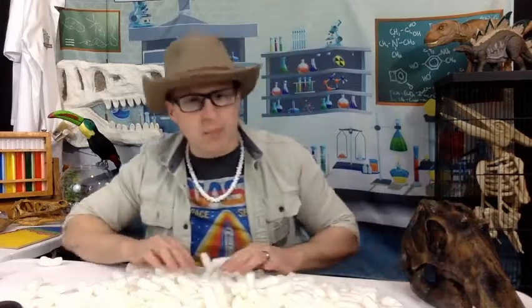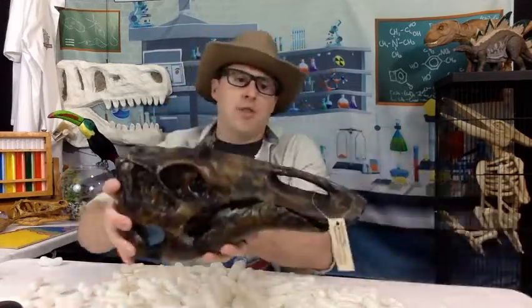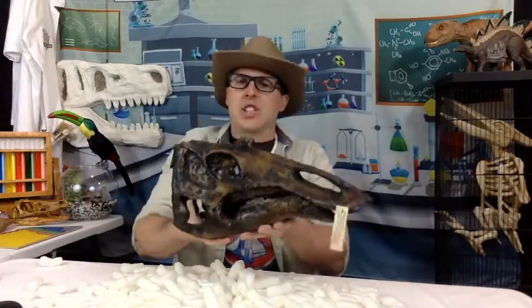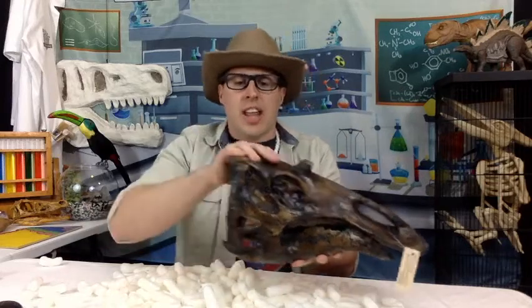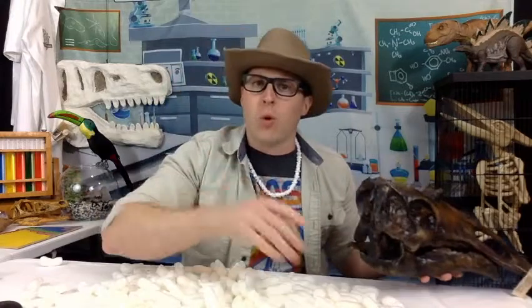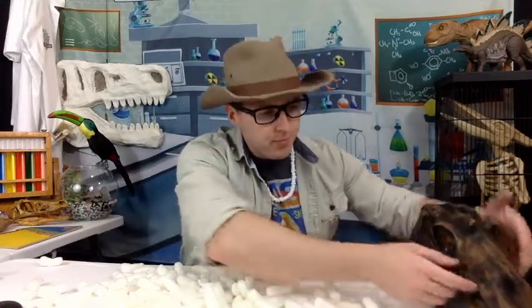We'll go ahead and send him right there. And this is just a juvenile. It is not a full size. I believe this skull is about 15 inches. The life size is around 40 inches. So that's that one.